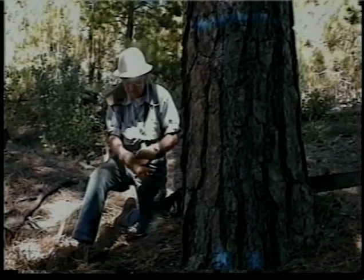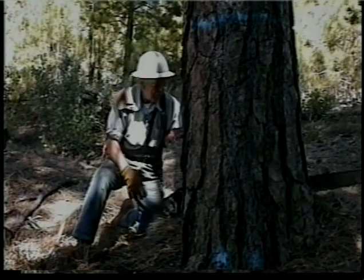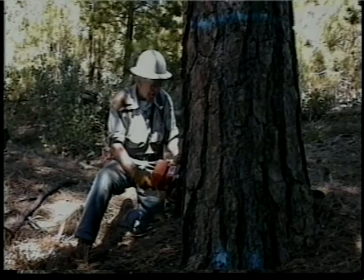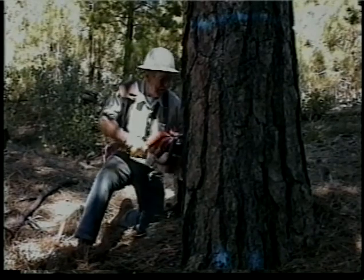And I'm going to check this undercut with my double bit axe too, just to be sure that it's accurate. I got the sights on the saw here, but they're not really that accurate.